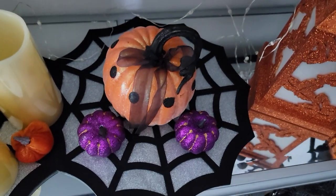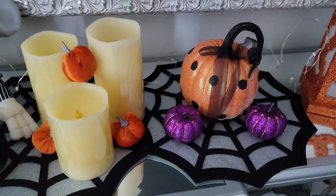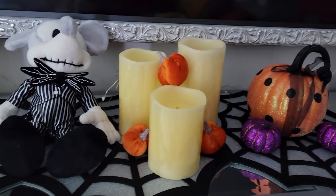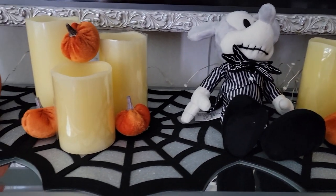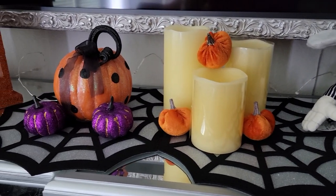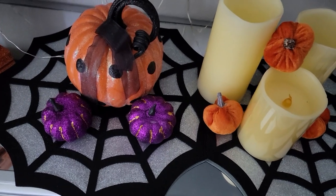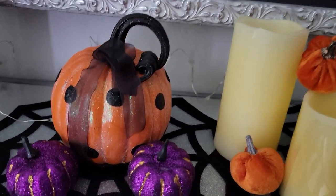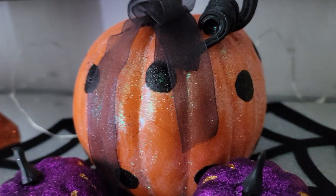And here I have my new pumpkin, the polka dot one. And I kind of created a little hidden Mickey. That's what I was trying to show you guys. And again, I have my little Mickey Mouse Jack Skellington in the center. And I have my little LED candles with some more pumpkins. And I just mirrored everything that I did to one side on the other side. That is my broken pumpkin, by the way. But I just hid the crack on the other side.